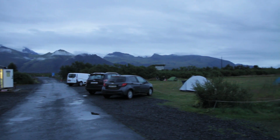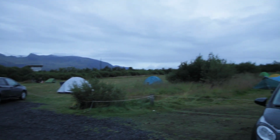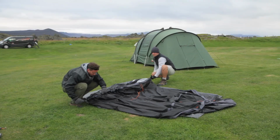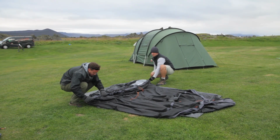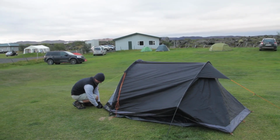So lots of great campsites. Some have great terrain for camping but not as many facilities. Some have not the best terrain but better facilities. So there's tons to choose from. You just pick and choose. There's many of them.